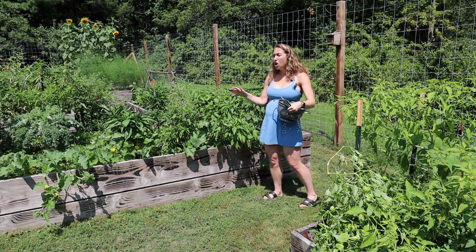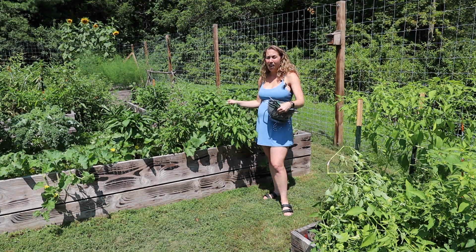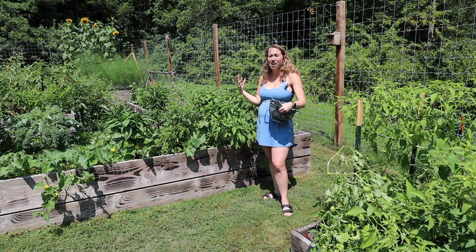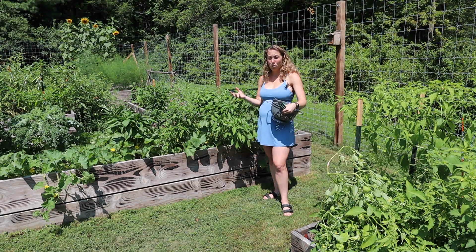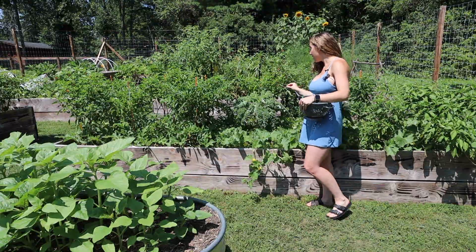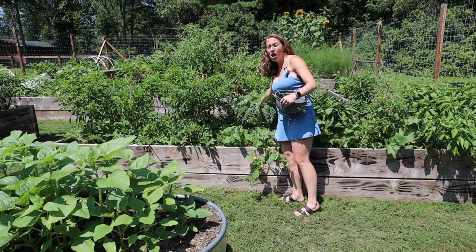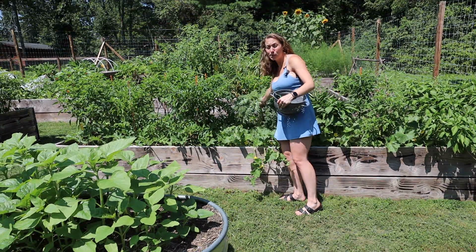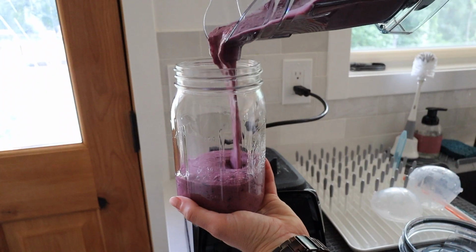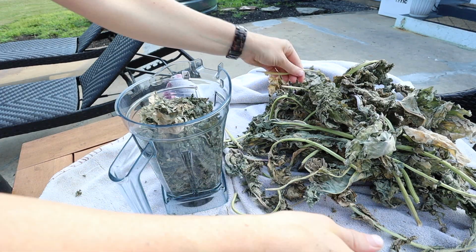Something that we did here was really make sure that we were clipping out any of the fruit at the beginning stages so they would grow larger, lusher, and provide more fruits now during the season instead of early on. We also have a great amount of kale going on over here. What I have been doing is actually clipping these back and putting them in my smoothies, as well as drying them out and making a kale powder.